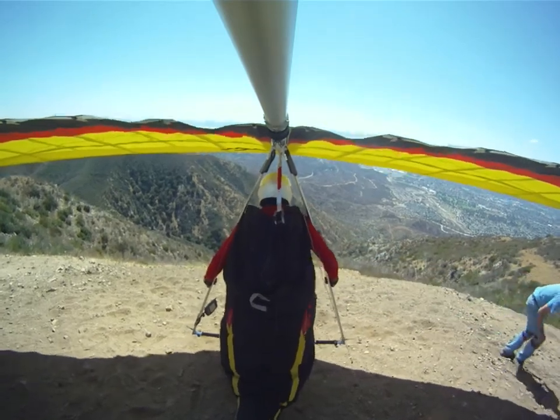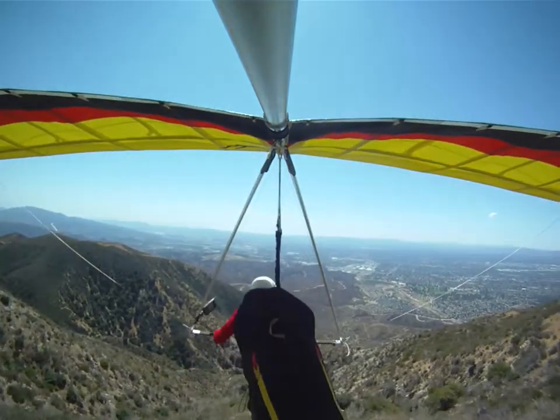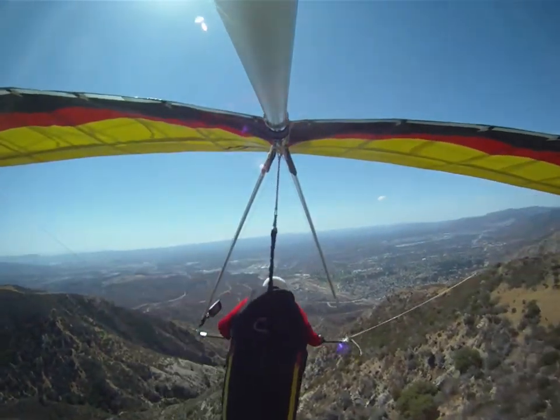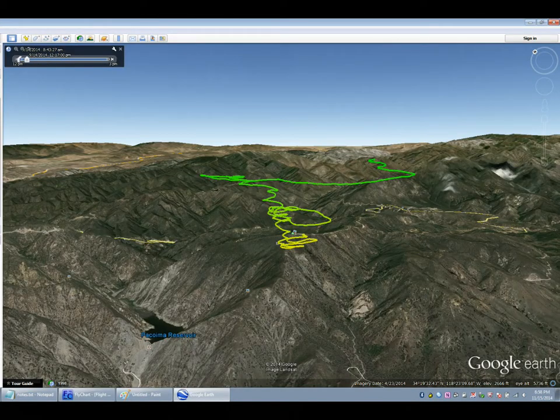This was a flight on September 14th, and the predictions were for altitudes much higher than normal for our area out here in Los Angeles. After launching, I noticed that Jim and Rob had found a nice thermal over Trash, and I wanted to catch them and join them in that thermal.